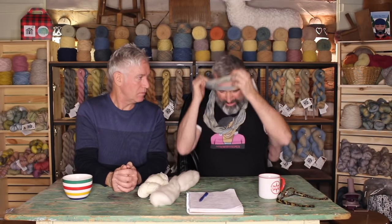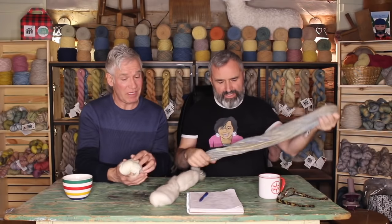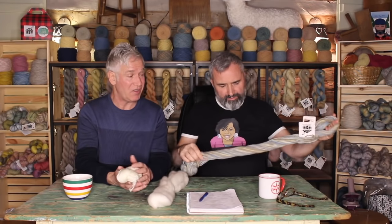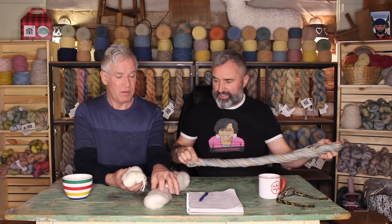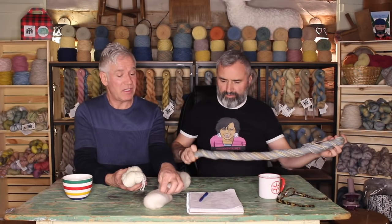Super exciting. And here's the proof that it actually worked. It takes so well to dye. And because of the sheen of the long wool, you get that nice sheen in the colors as well. I'm really happy with it. It's fantastic.